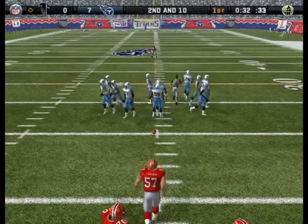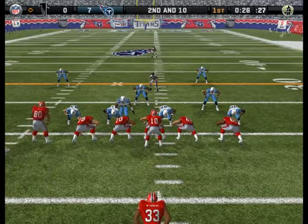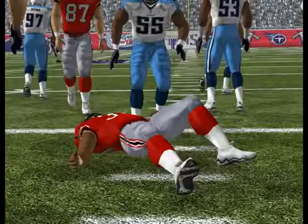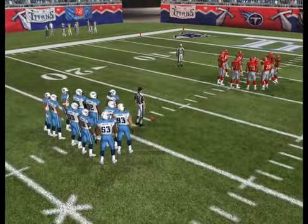So it's 2nd and 10. Ball on the 20-yard line. Watch your man. The home team come out in a 4-3. Gets the delayed handoff. I know they didn't get much, but it's all about making the defense respect the fact that you're willing to run.